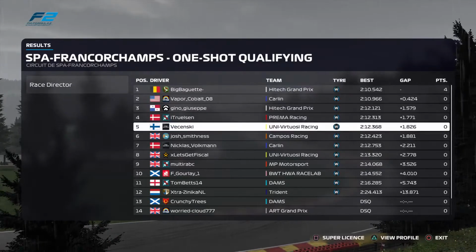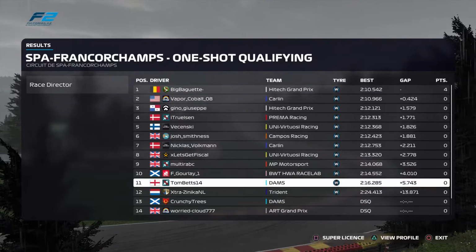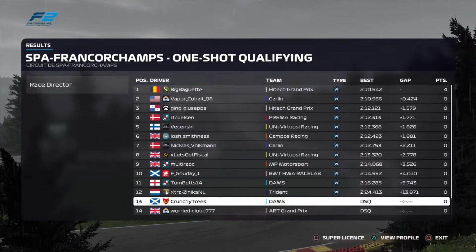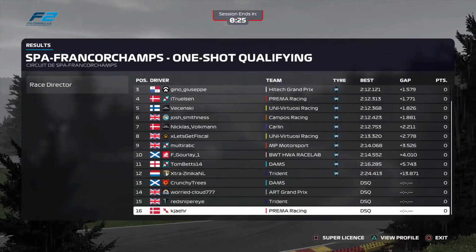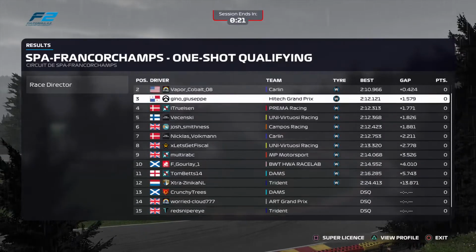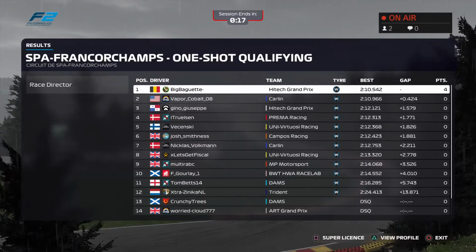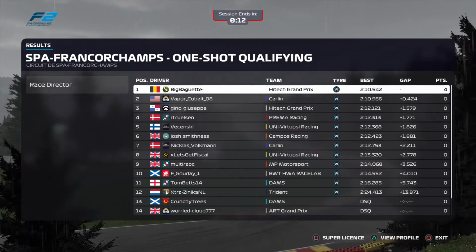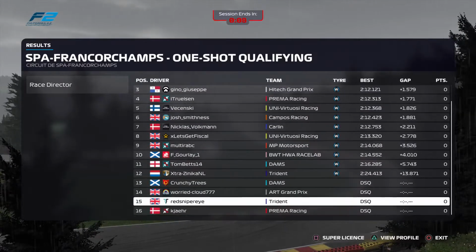So picking up where we left off, it looks like F. Gourlay 1 will be starting in 10th. Tom Betts, one of our new racers, will start in 11th. Extra Zenica at 12th. Crunchy Trees is our first driver to have been disqualified. Then Word Cloud, Red Sniper, and KJ, all of which were also disqualified in qualifying. And we will pretty much take it right into the feature portion of our race. Looks like we'll have 16 drivers indeed.